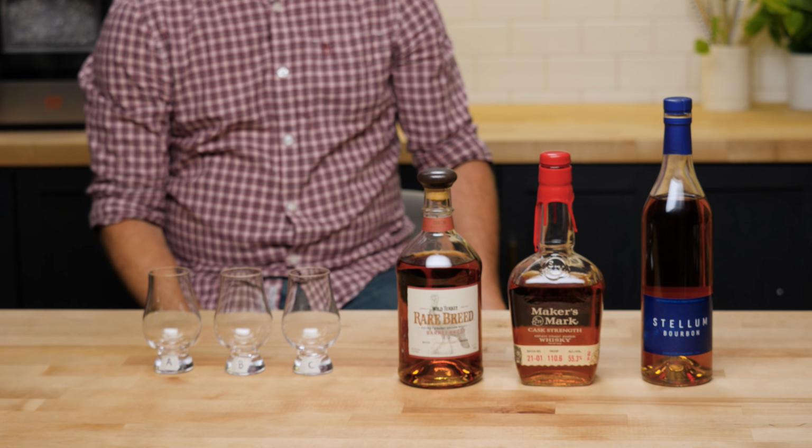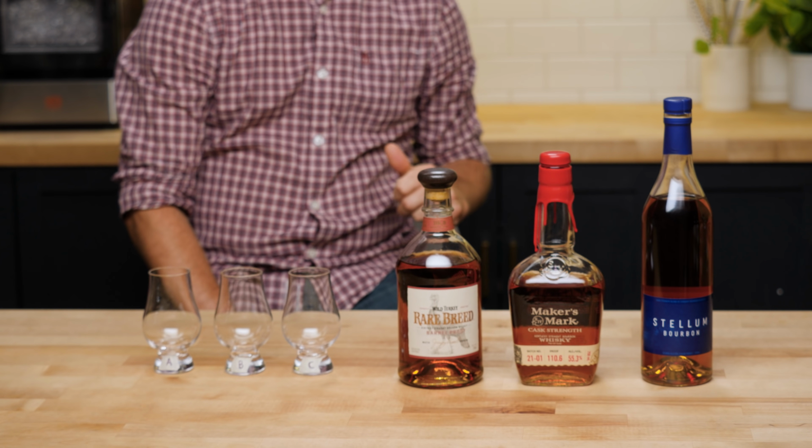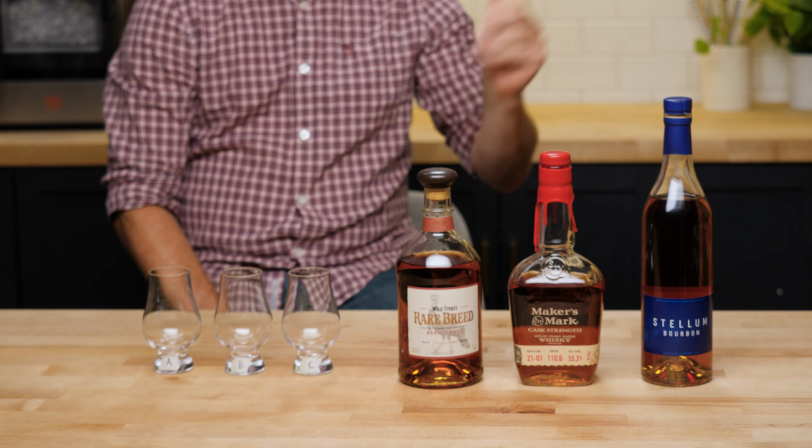Okay, to be fair and to be helpful, I will say that the Rare Breed's my favorite, followed up by the Stellum, and then the Maker's Mark Cask Strength third. In order, those are my favorites. I'm going to leave the room, and Marius is going to do his thing.